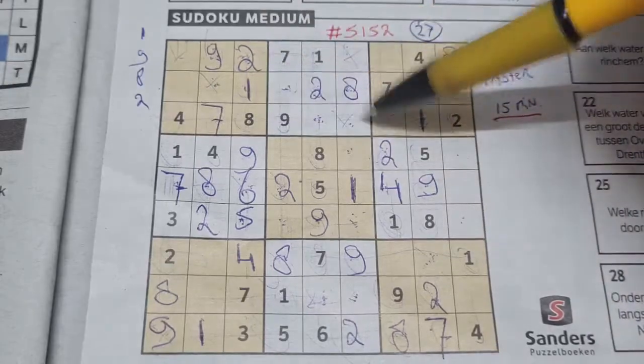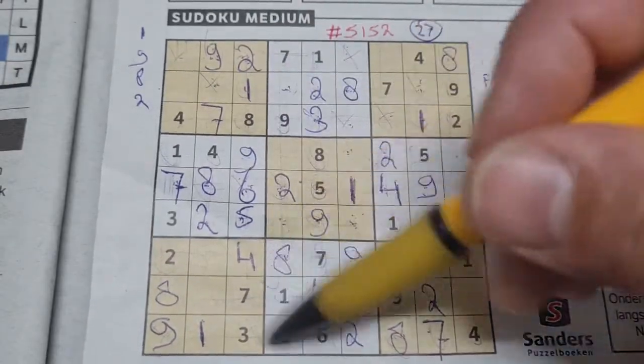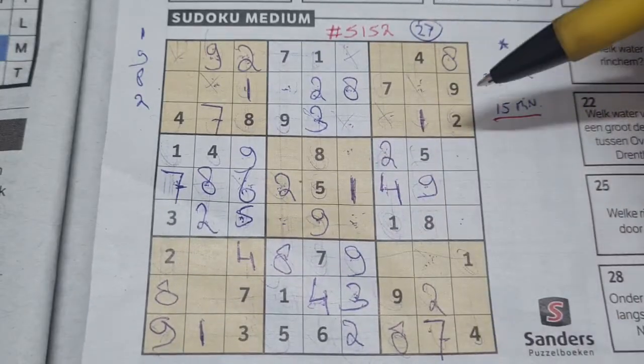We have a 4 in the third row. No 4 there. 4 should be here, and the 3 goes there. 1 box left in this big square for number 1, the 2, the 3 is missing.